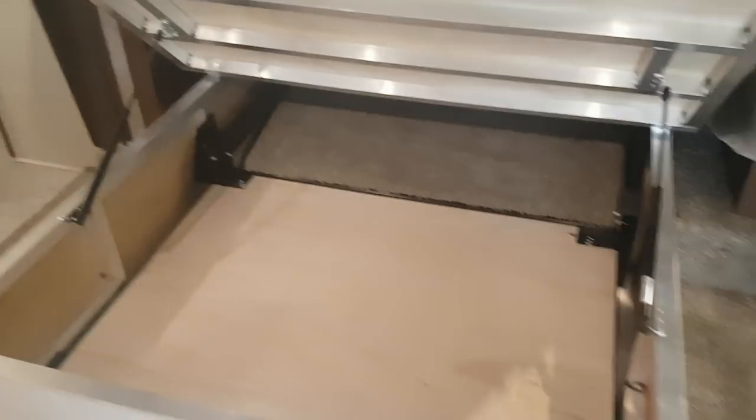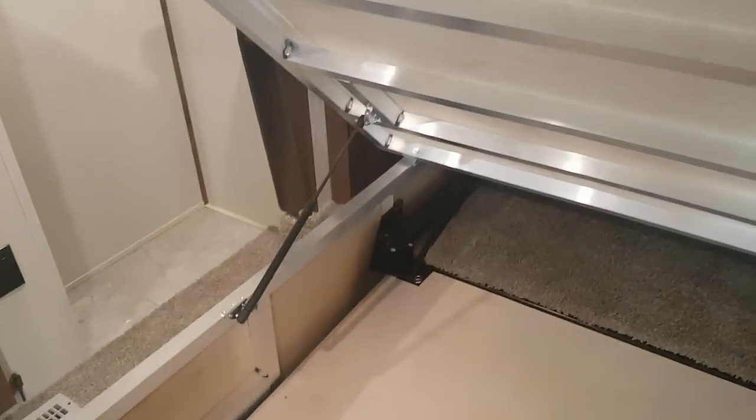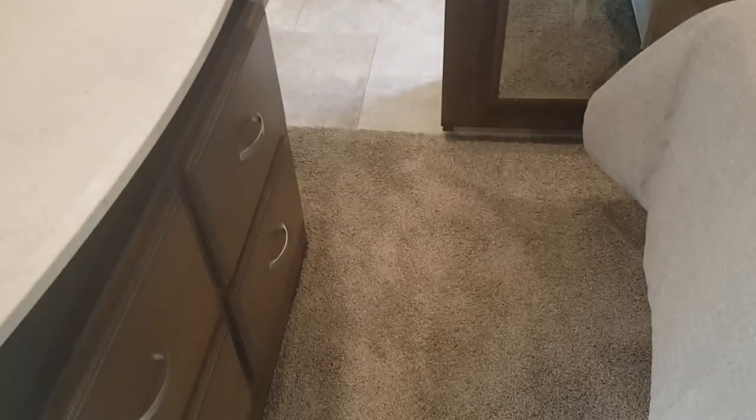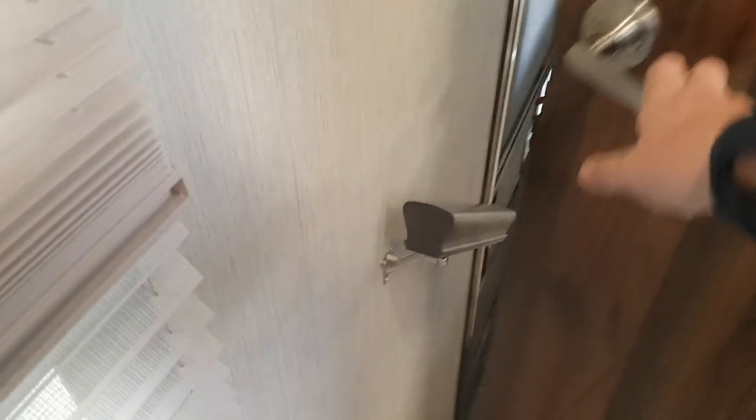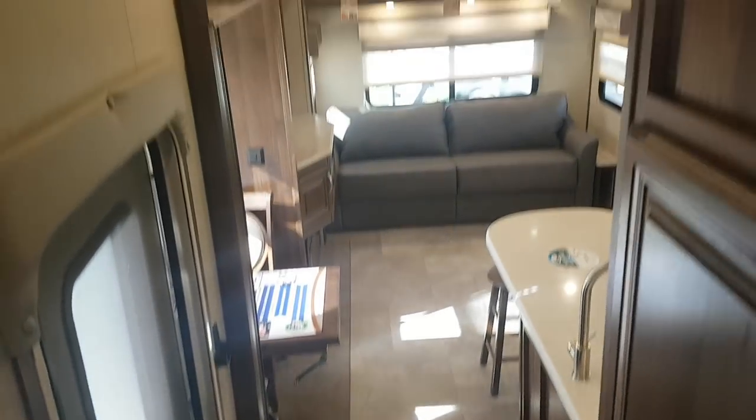And then you do get storage underneath the bed as well. You can see all the welded aluminum framing, the gas struts that'll hold that door or the bed up for you as well. And carpet in the bedroom and no carpet anywhere else, which is definitely a plus. The only other place you do have the carpet is right inside the slide out.